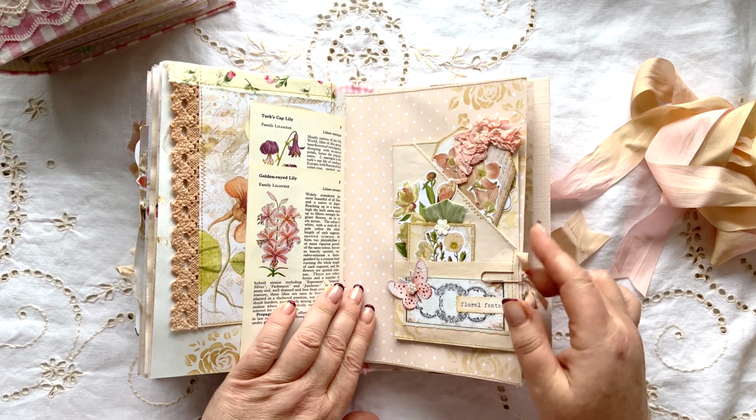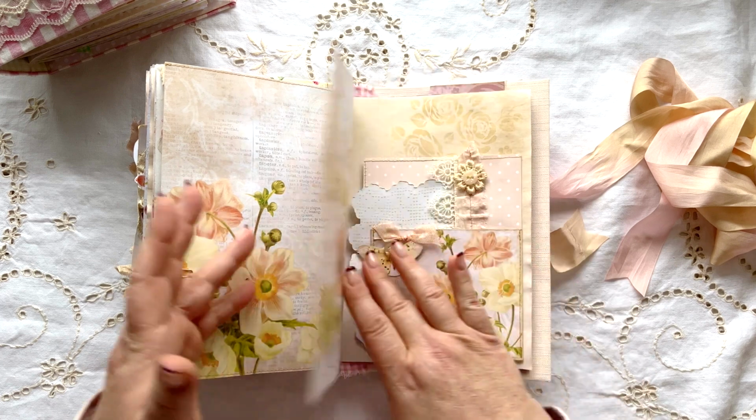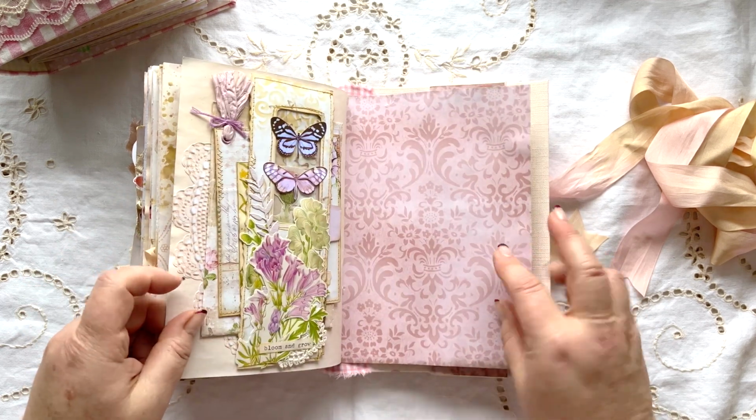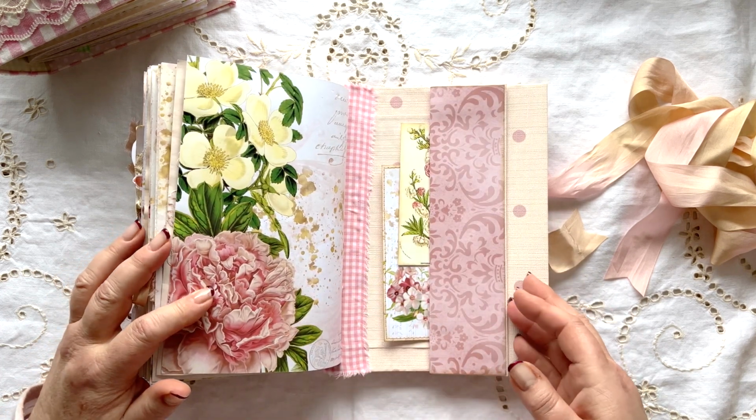All right, so lovely projects in this one as well. I'm sorry I'm going so fast, but you will get the full detail, as I say, in the flip through if there's one that catches your eye.